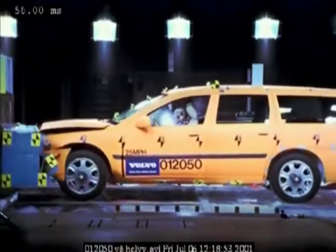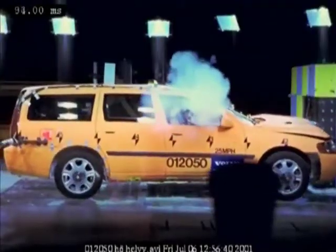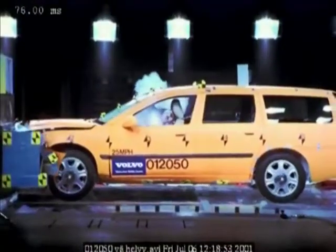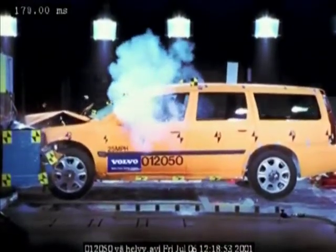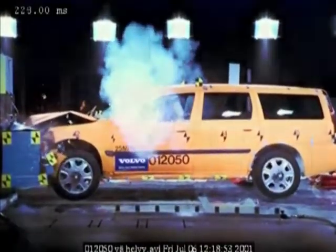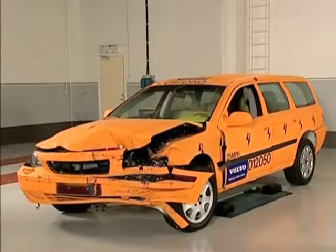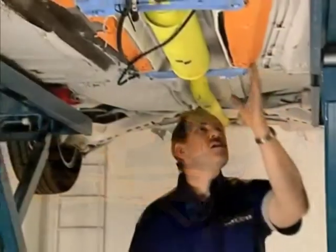In the collision, the car deforms in the way it's expected to. The sequence of events is predetermined in the design. The front crumple zone gives way and slows down the collision force, distributing it throughout the entire car body. The crash test dummies are not seriously damaged. The front of the car has been severely deformed. Now the question is, can it be restored to its original condition?